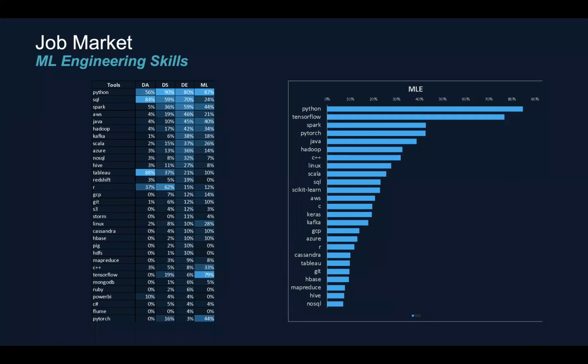That's the bare minimum. So ideally, I think you need to know Python because it's one of the most popular languages for different ML frameworks right now. But some companies will use Java and C++.